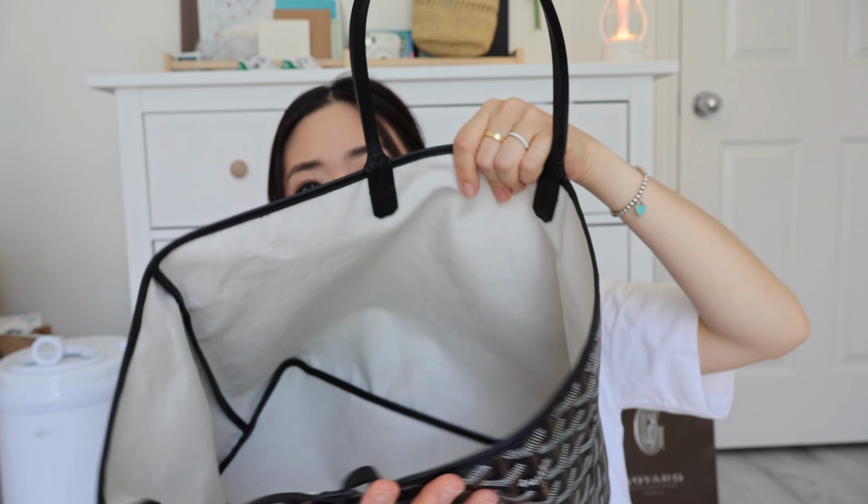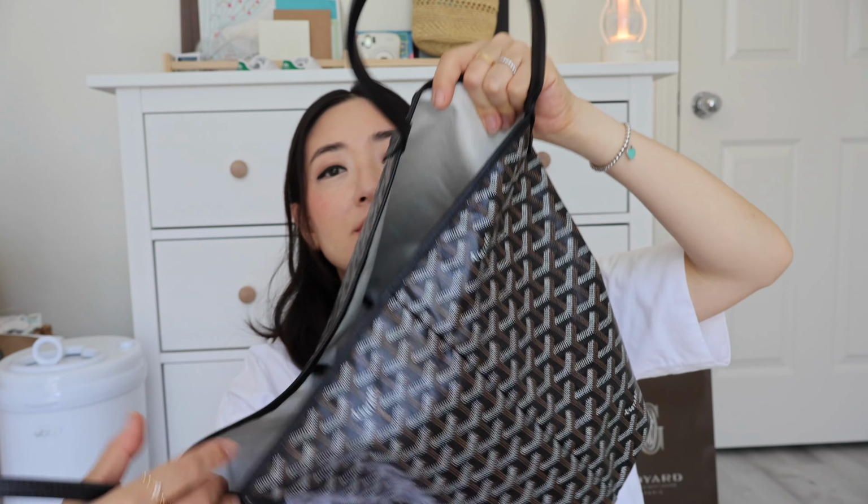And I love that the inside is this bright canvas color rather than continuously black, because if you've ever used and owned a tote, you know that having an inside that is brighter helps you find your items better. That really helps when I'm trying to dig in this tote for something, because it's so bright inside. Other than that, it doesn't have any other pockets. It's just, like I said, this big floppy tote.